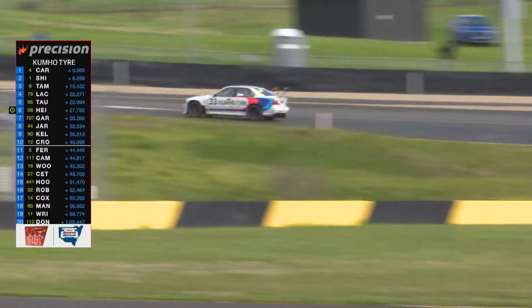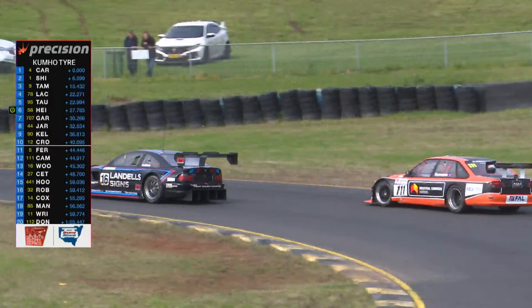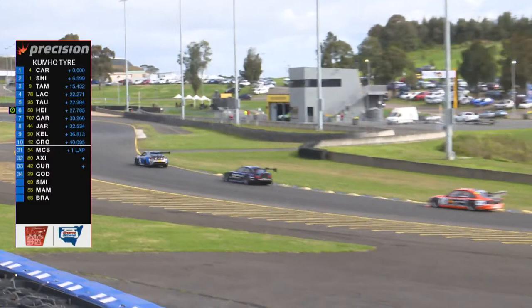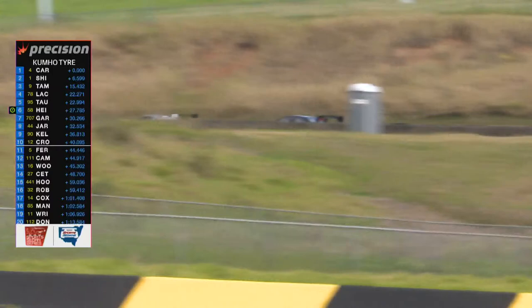Here's Woodman making a move on Scott Cameron down to turn two, so Woodman now moves himself up one more spot, and that would put him up into position 13. So even if you're making up spots, you've still got a long way to go. A big field to work through. That's the problem. What a good field. It's probably the strongest field of sports sedans we've seen, certainly in New South Wales, for quite a long while. When you think that some of these cars here are top five cars and they're running outside the top 10, it's just amazing how quick they are.